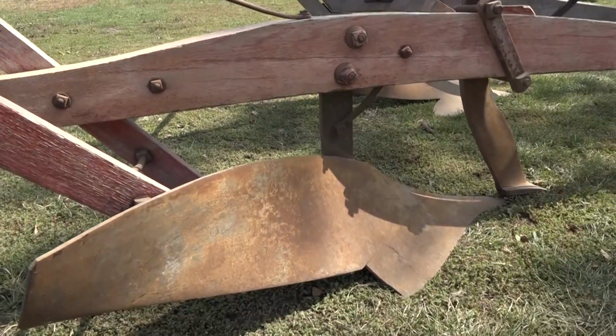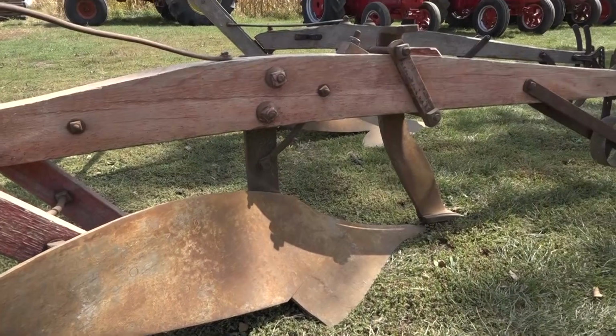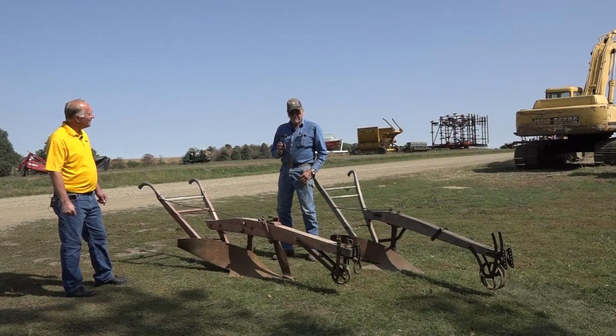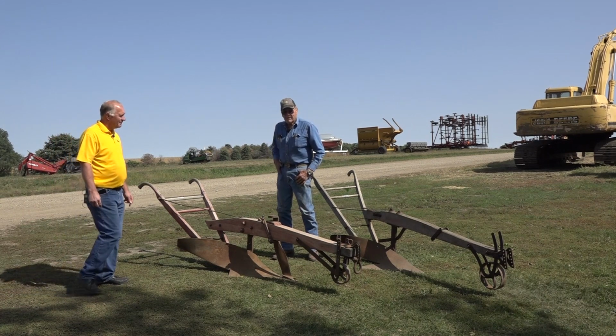He started in '37, and I'm not sure, but sometime maybe in the early 1860s or 50s, late 50s, they went to steel beam plow. So this plow is 160 or 170 years old with the original paint on it yet.